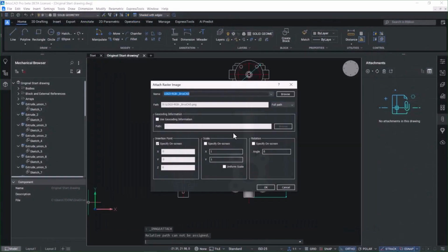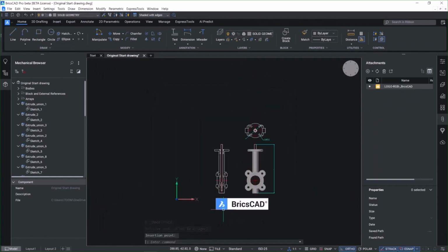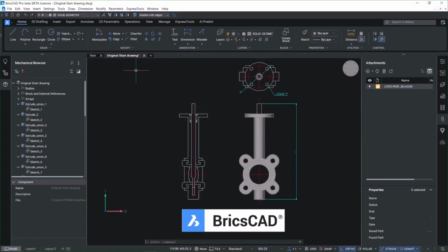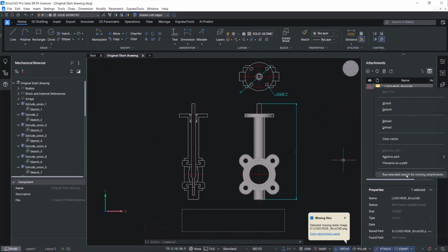When working with external references, it's really frustrating if the file path gets changed, meaning that the file can't be located. In BricsCAD V25, we've improved this, enabling you to run an extended search to find any of the missing items really quickly.